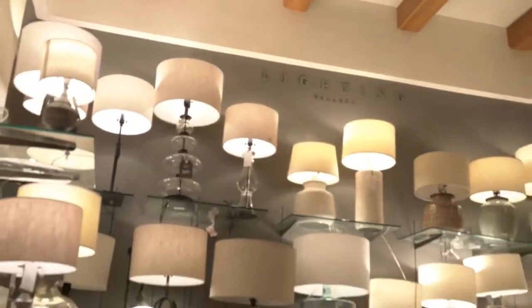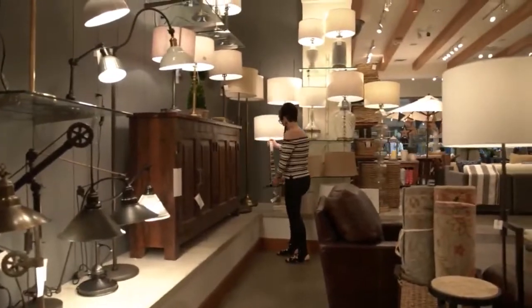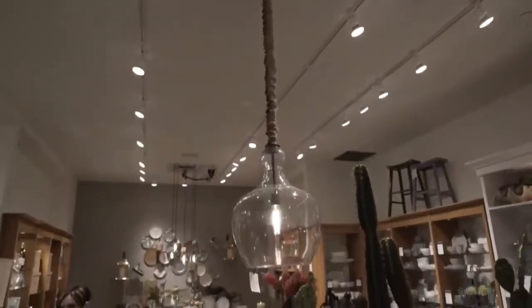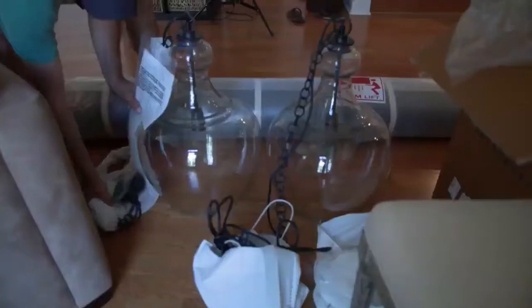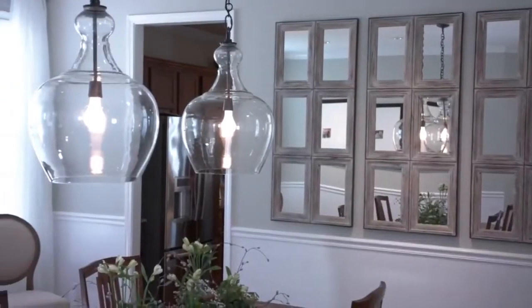A medium-sized budget would be shopping at someplace like Pottery Barn or maybe a local lighting store. Remember this when Catherine and I went shopping for 2 pendant lights to go over her dining table? Not a lot of money, but boy, big impact.